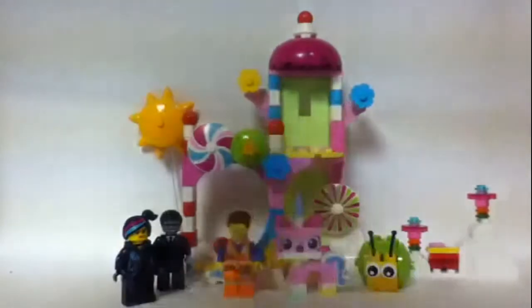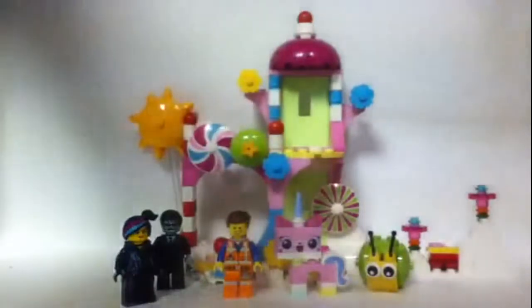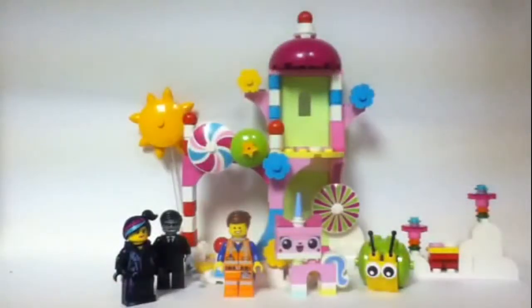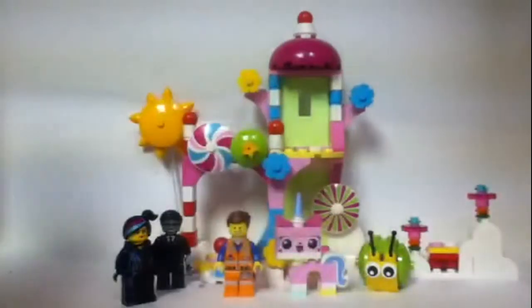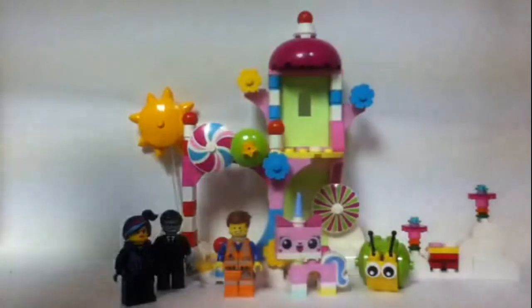So overall, this is a nice looking set. It's got a great price per piece ratio, a great amount of figures for $20, and characters, and lots of colorful pieces. You probably wouldn't find this many colorful plate pieces, and even some of the more unique ones, in any other sets currently available.